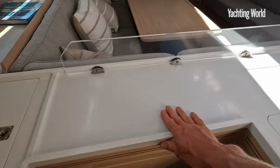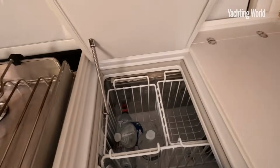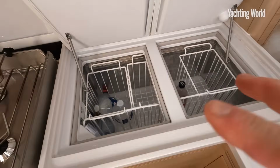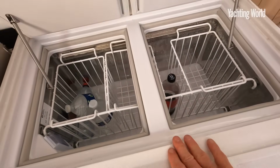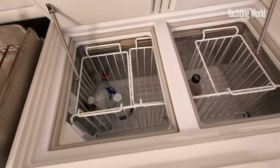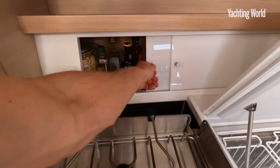It's not Corian, but it's the same sort of material. And then you have one lift-top fridge with two access points to it. This is a standard one, but in future they are going to customize it so the stowage goes quite a lot deeper, and you get another 40-odd litres in there, I'm told.